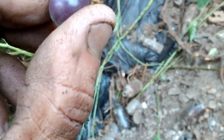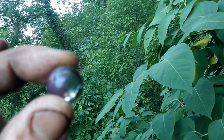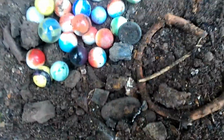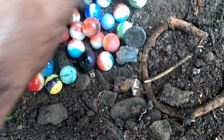And look at all these other ones. That looks like a peltier. It's clear. You can see it with that purple patch. I've got a bumblebee. I got an alley agate. Look at this alley agate, with green clear base with wind going into it. Lots of Vitros back in here.